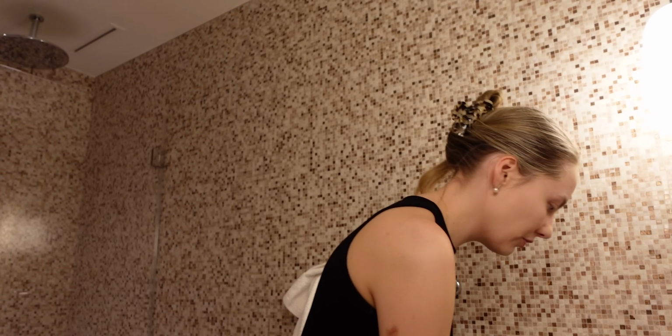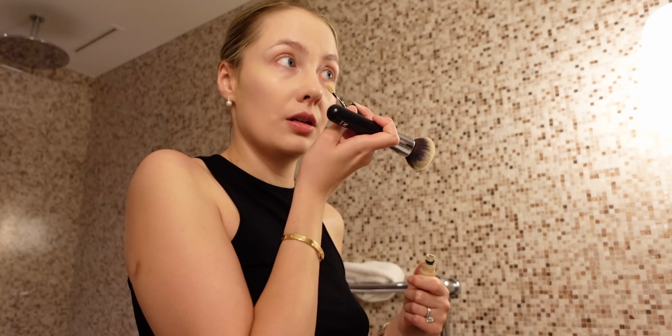There you go. That's this bit of foundation done. I think it's okay. The lighting isn't that phenomenal here, but it's good. Let's put some concealer on.